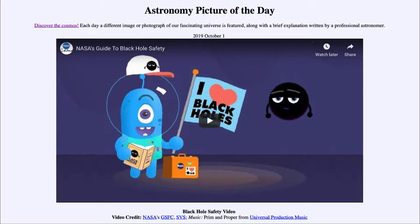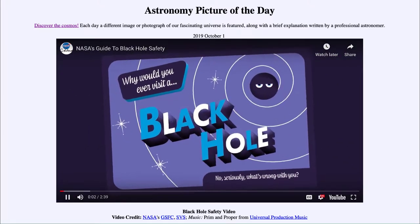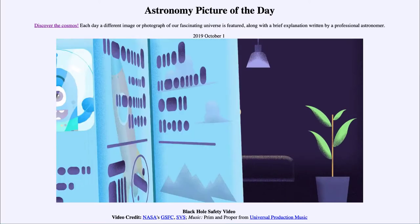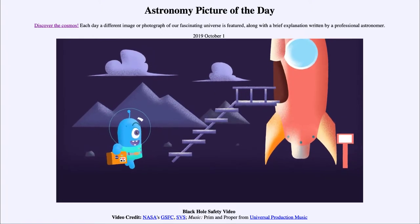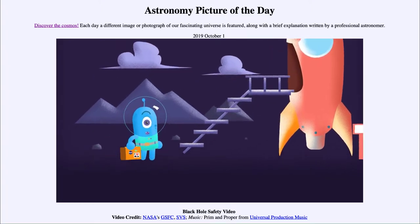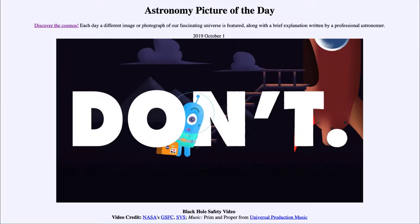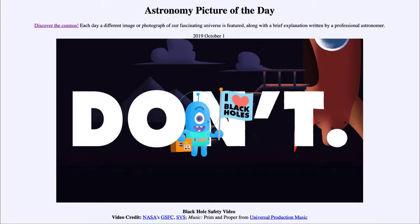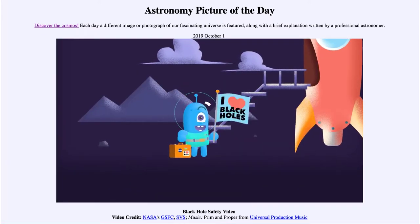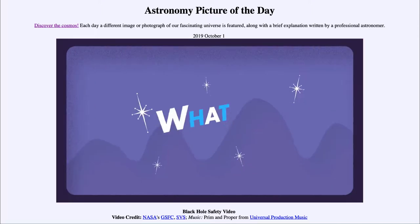So as we start the video, we see our little space alien who is going to visit the black hole getting all ready. And we're going to look at some of the different properties. Now, black holes can be very misunderstood. They're not something that you would want to visit. However, there are some interesting properties, and they're not necessarily as dangerous as we might initially think, unless you are very close to one.